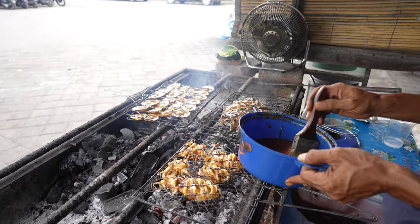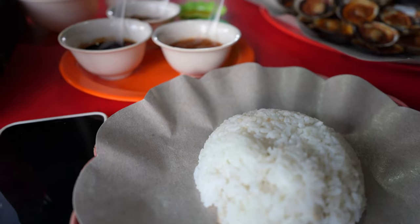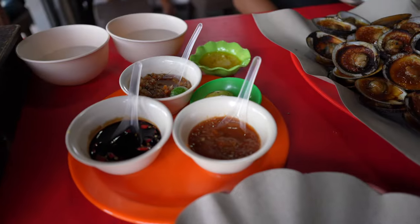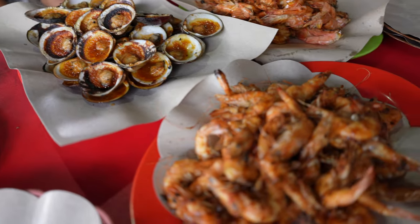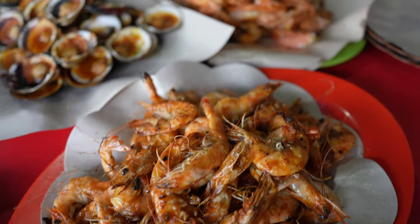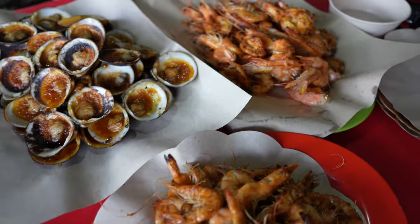Bring it over here to the restaurant, the little small warung, and we pay what, 20,000? Yeah, 20,000 IDR per kilo for the cooking, which is about $1.50 US to cook all the food that we just purchased over at the fresh market. Pretty good deal.